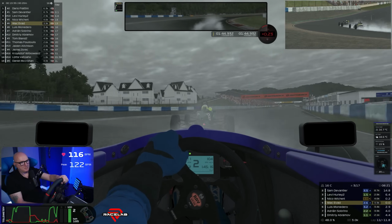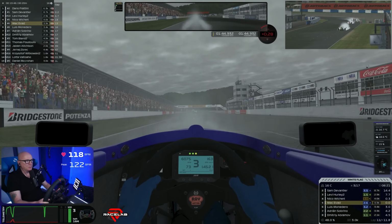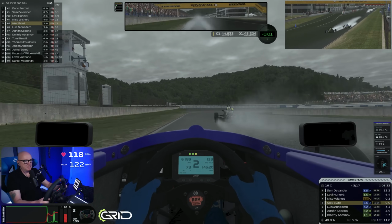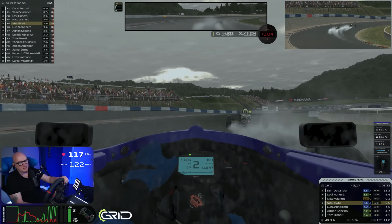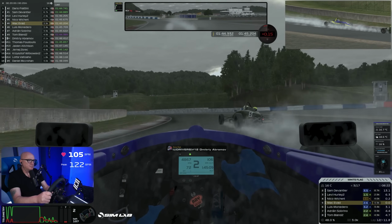The leader's just done a 144.7. Last lap. Nico's quick though. Raced against Nico a few times. One more to go. You've just done a 145.2. Very little fuel left. New fastest lap for Land, 144.4. Sorry.